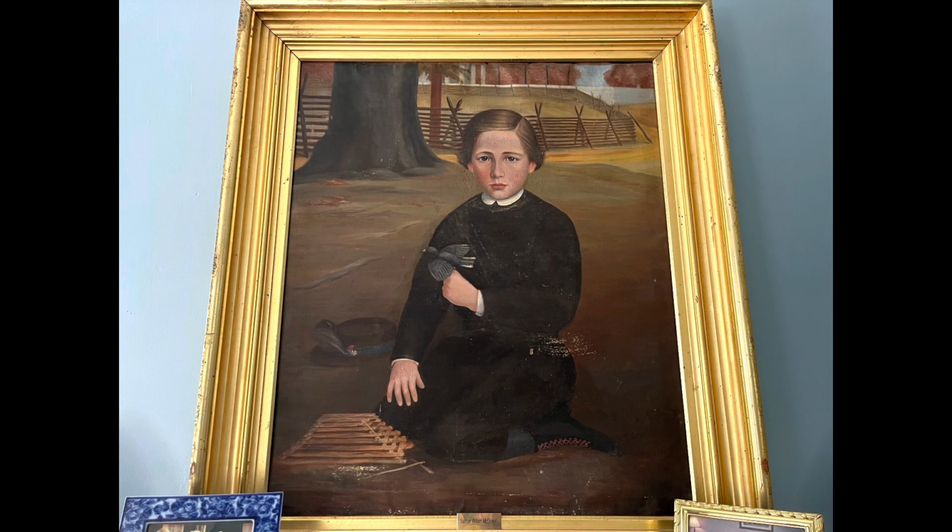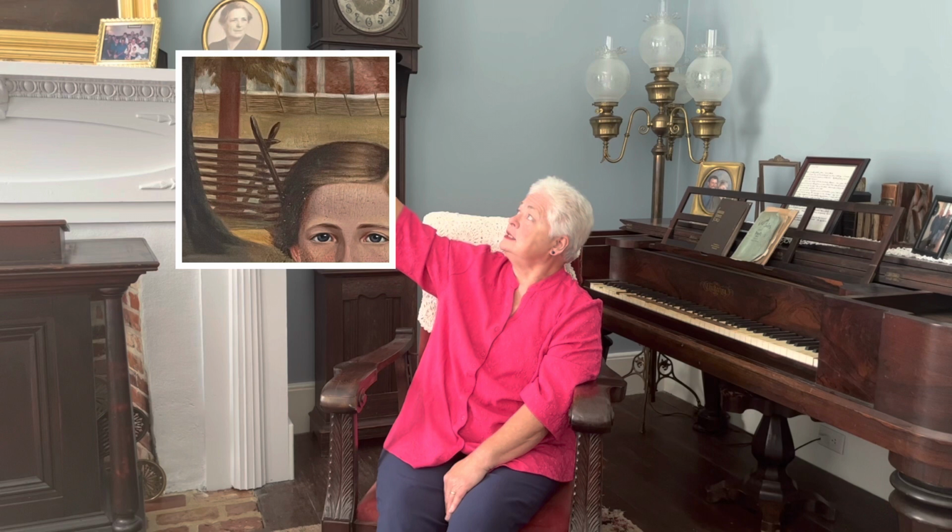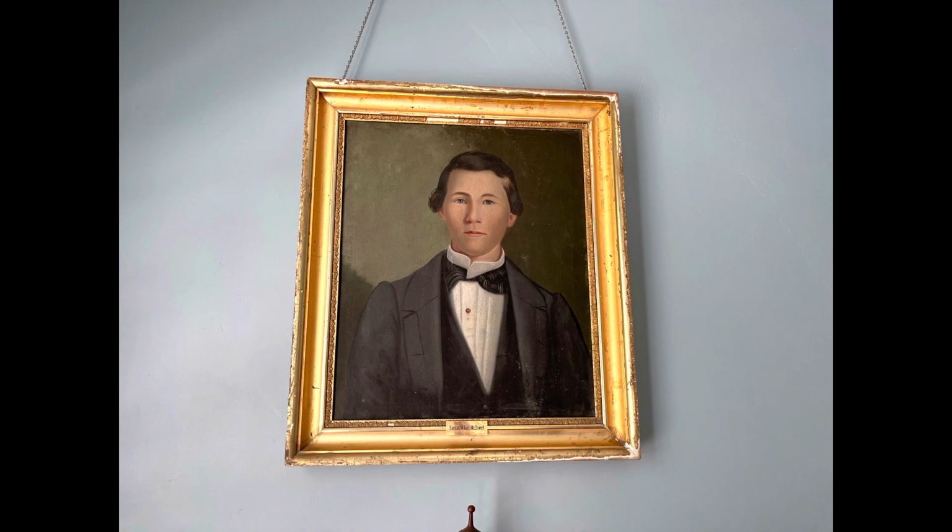John Robert and Harriet had one daughter who did not live to adulthood, and then they had this son, Samuel William McDowell. Samuel William is shown in this picture here. He was a young boy at the time of this painting. You can see the columns of the house up above his head. The young boy, Samuel William, became the young adult Samuel William, as seen in that portrait over on that side.